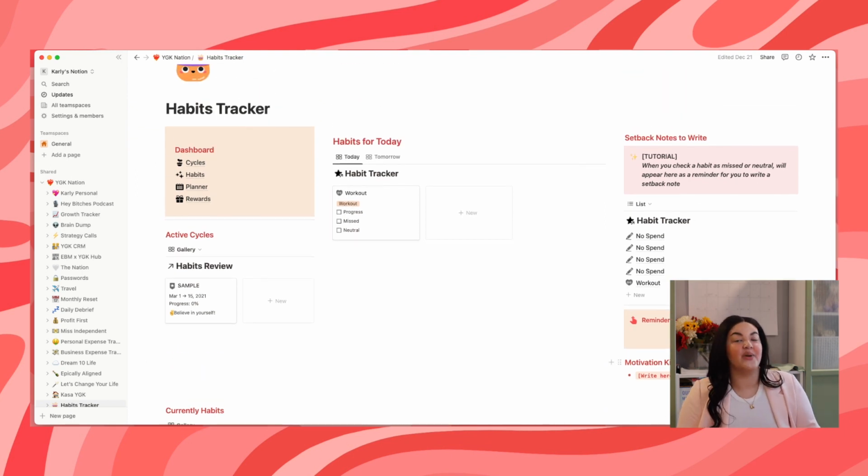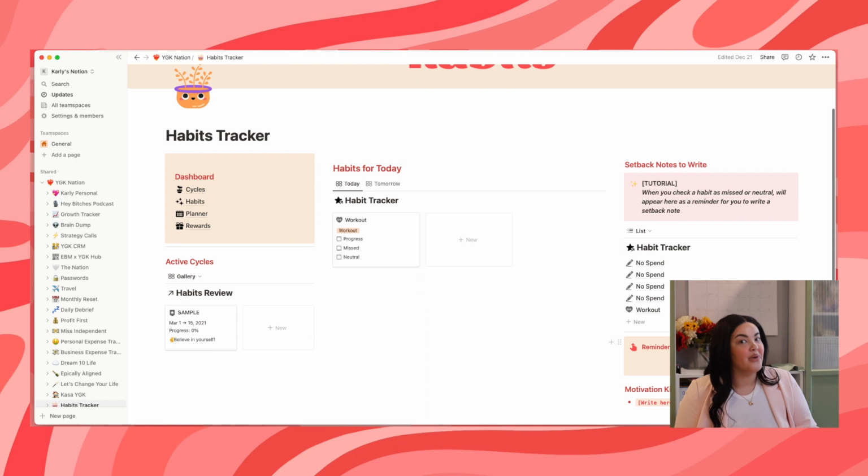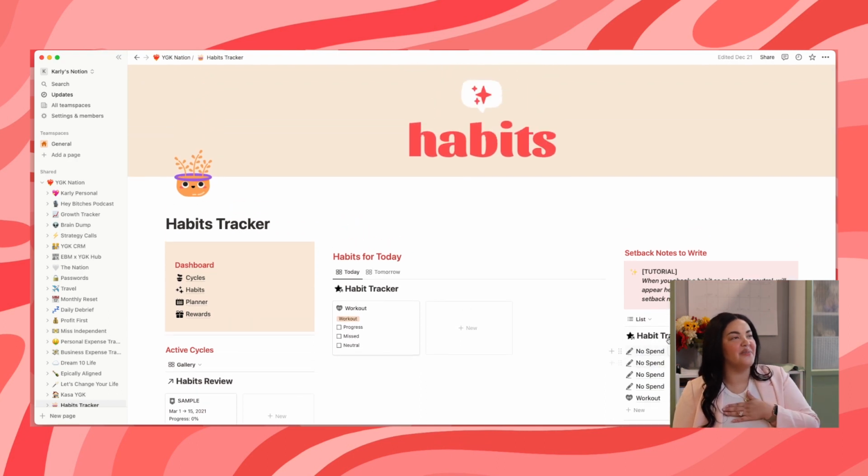I'm trying to figure it out. It feels great. It literally came branded like this, so it feels like it's on brand for me, but that is my habits tracker. And with that, we come to the end of my Notion tour.